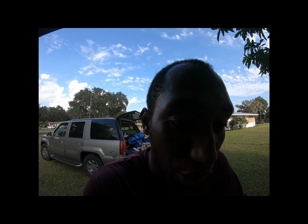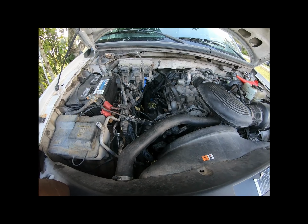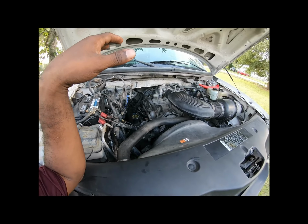Literally, there's a 300-degree difference from the front of the cat to the rear of the cat. The only other way to verify this would be with a pressure gauge, or to just take the catalytic converter down and see how that bad boy is looking and put it on a pump to see if it can actually flow. But I have no doubt in my mind that the cat is bad.